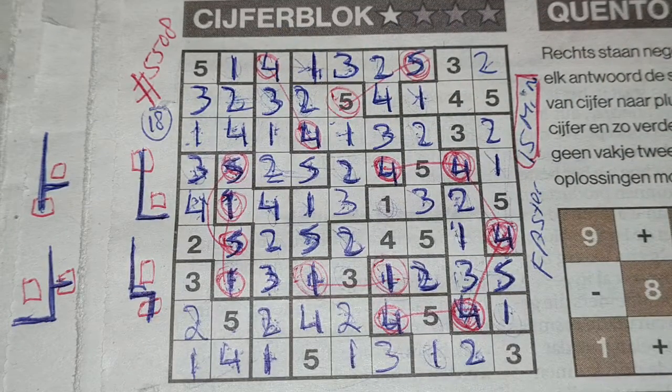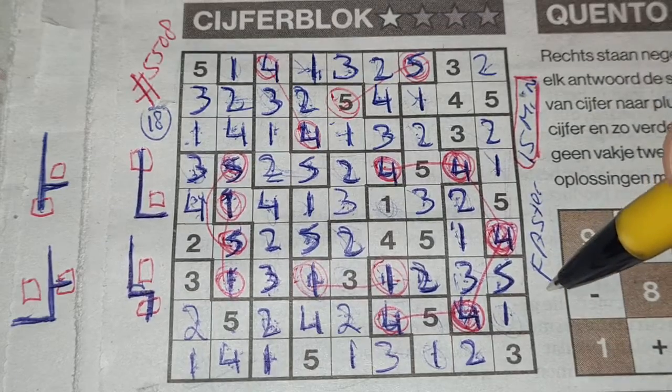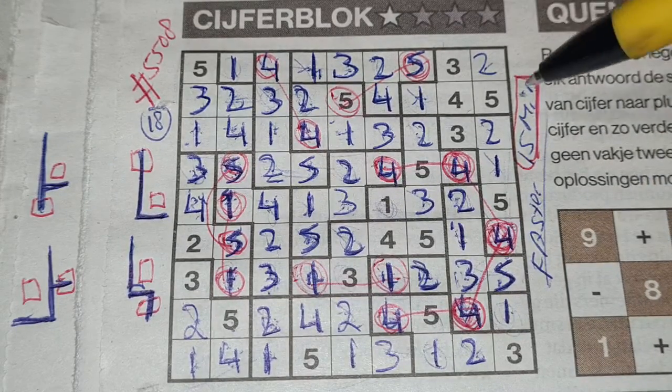Finished in 12 minutes. Told you, need to be faster than 15 minutes.